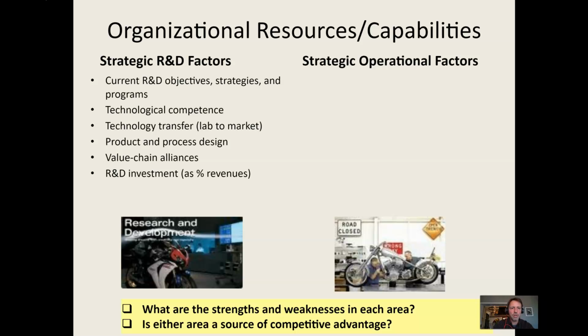How do they handle their value chain alliances? Value chains are everybody they work down channel with, that they buy component parts from, that they buy raw materials from, to everyone upline. In their case, it would be their retailers who actually sell their bikes on to their consumers like you and I. And how much are they investing in R&D? Has that been increasing or decreasing over time? And so you can go back to the financials and get a quick sense of that.